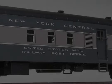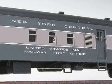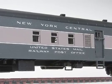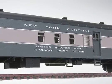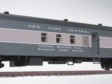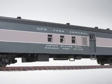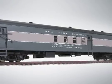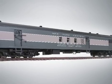Imagine being able to ride the 20th Century Limited for just 3 cents. That's how much it cost to mail a first-class letter in 1948 and have it delivered overnight. Connecting Chicago and New York in just 16 hours, the Century handled around 175,000 pieces of mail on every trip. 4 extra-large railway post office cars were built in 1938 and refurbished for the 1948 train. Each 85-foot-long car had a 60-foot postal apartment where mail was continuously sorted en route.